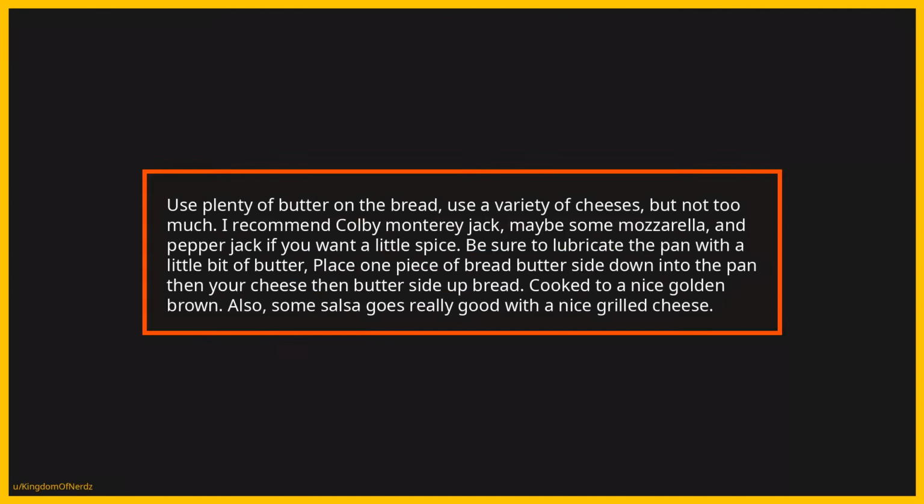Be sure to lubricate the pan with a little bit of butter. Place one piece of bread butter side down into the pan, then your cheese, then butter side up bread. Cooked to a nice golden brown. Also, some salsa goes really good with a nice grilled cheese.